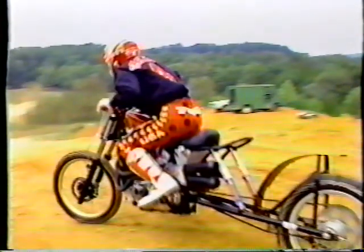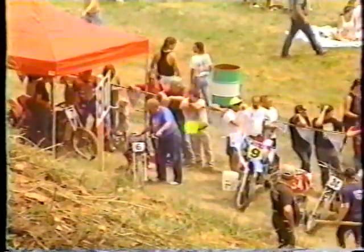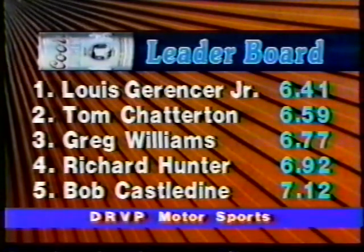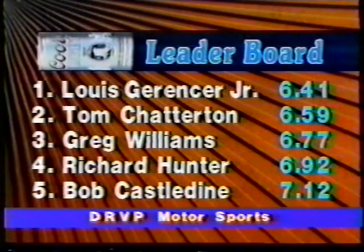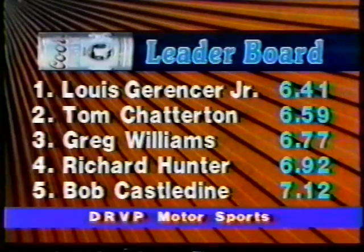We're in the top third of the riders now, so you expect the times to be very, very good. And this one is 6.41 seconds, establishing the lead now for Louis Garenser Jr. And as we move to the Coors Light leaderboard, you'll see that Louis Garenser Jr. now sits atop it with 6.41 on that last run, followed by Tom Chatterton, 6.59. Greg Williams with a very good 6.77. Richard Hunter at 6.92. And in fifth place, Bob Castledine at 7.12. We'll be back after this.